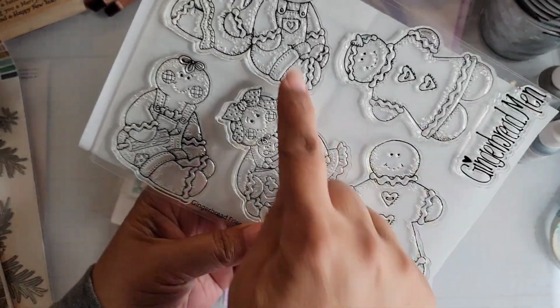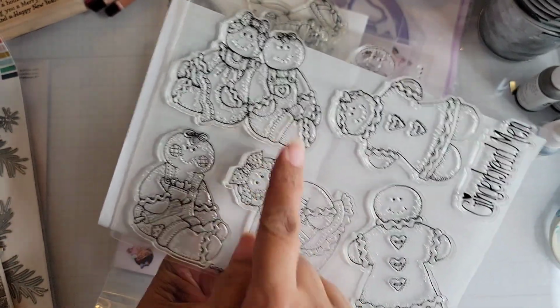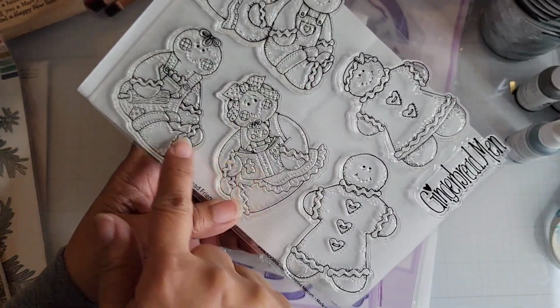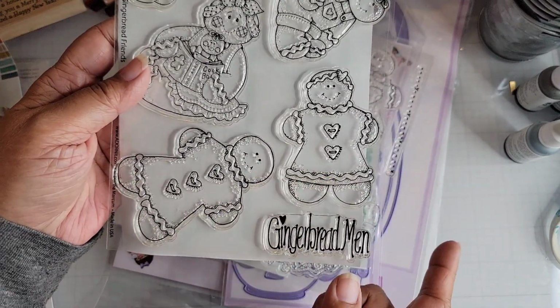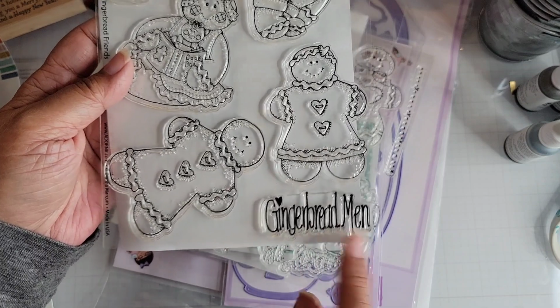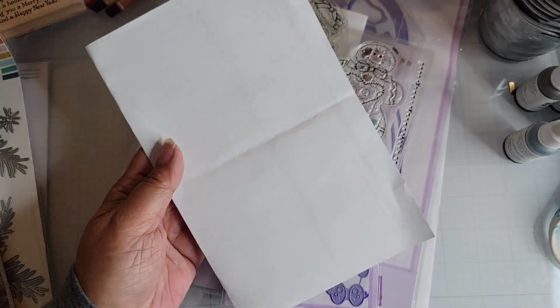Okay, this one is all gingerbreads. So you got the pair sitting here together, separately, a boy and a girl, and then another boy and a girl in a different style. And then you have this little gingerbread man. Cute, cute.